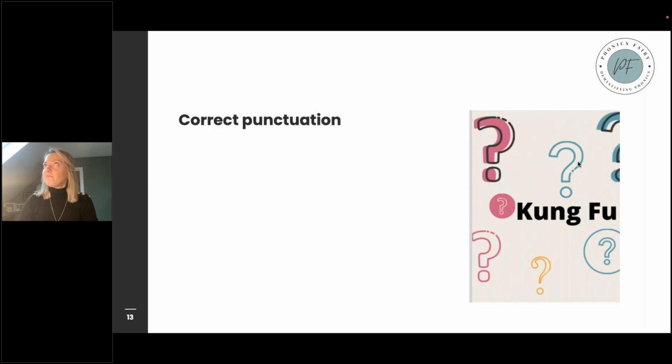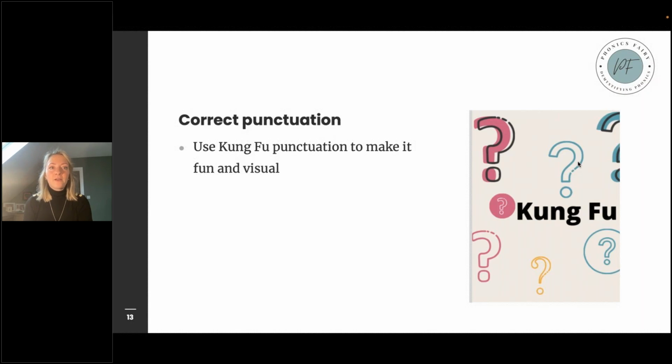There's a really lovely, I don't know whether it's a little program that got developed, called Kung Fu punctuation. It's a very fun and visual way to make punctuation as fun as it can be. So they're using Kung Fu movements and actions for a full stop. They do a punch in the air for the full stop, for example. So things like that can help a child that just needs to do things kinesthetically, using that punctuation mime. So if they're going to write a sentence, saying the sentence and using the punctuation mime at the end to really help them know, okay, that's where my punctuation needs to go. So it is a nice way of making punctuation fun and visual for children.